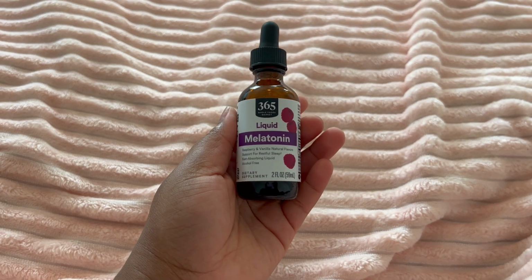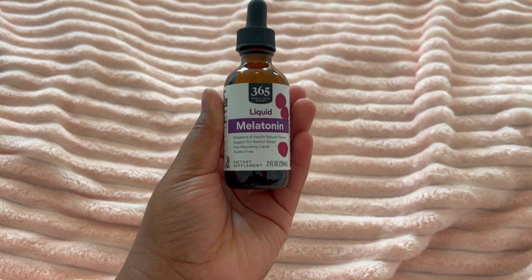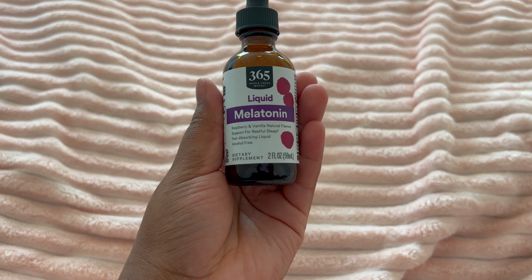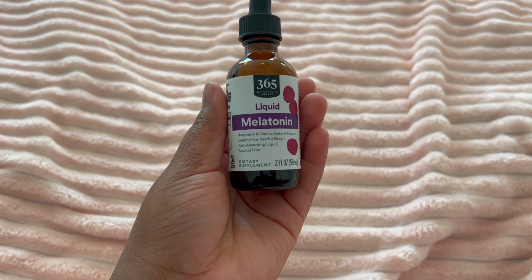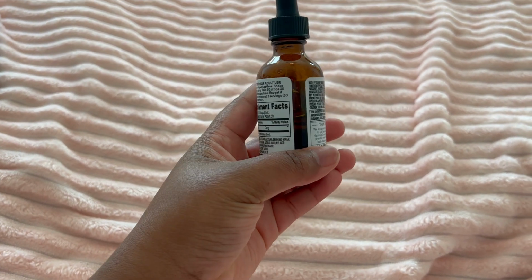Next, this is my melatonin I was telling y'all about. This comes from Whole Foods. I'll link it down below. This is the liquid melatonin from Whole Foods. It's raspberry and vanilla flavor. Now, the flavor is not all that, y'all. It low-key tastes like medicine. But, oh, does it knock you out?